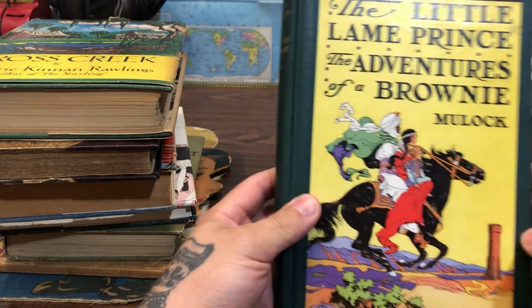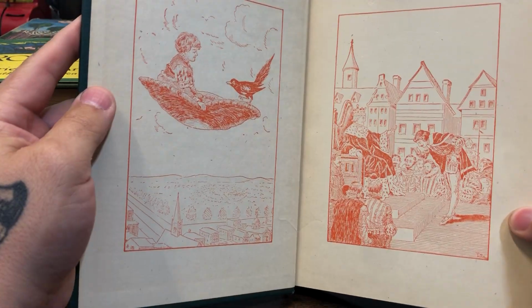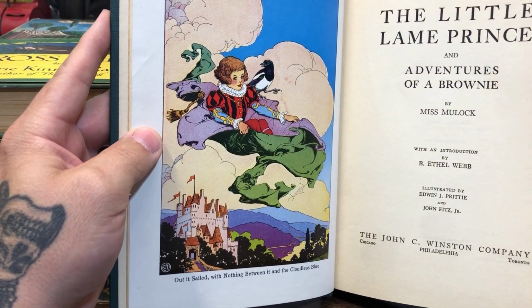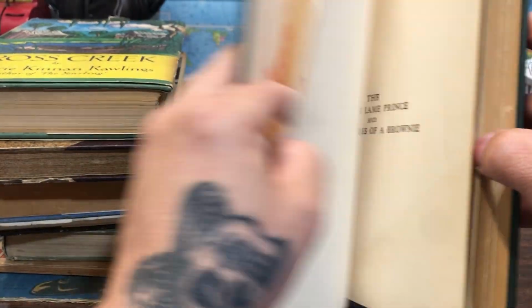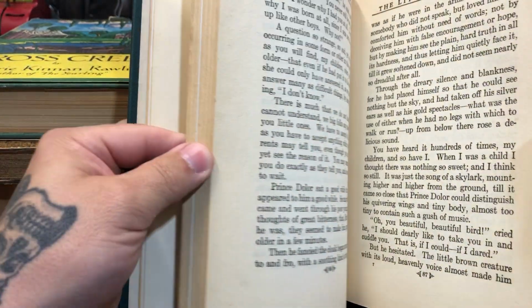Here's another book called The Little Lame Prince and the Adventures of Brownie. I looked through it a little bit online, but it's going to be much better to read in person. This book, 1942, I believe. So let me see. 1928. Sorry, I don't know why I was thinking 42.